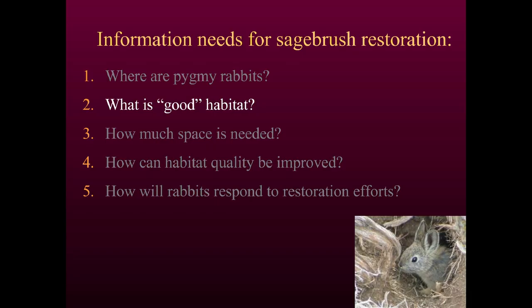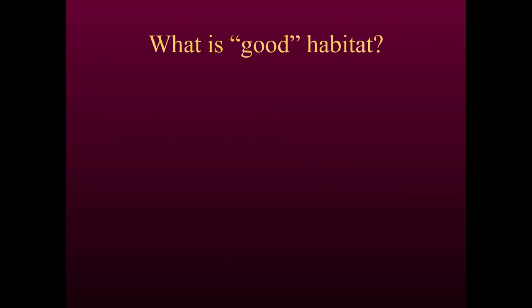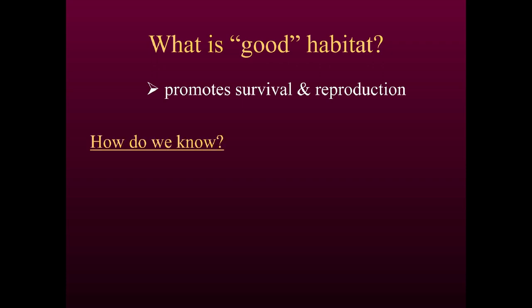So on to the second question, what is good habitat? And I want to address it first in a general sense, and then second, specifically for pygmy rabbits. So the short answer to what is good habitat is habitat that promotes survival and reproduction, or what's known as fitness. So that seems pretty straightforward. We should be able to figure out what good habitat is. So how do we know?